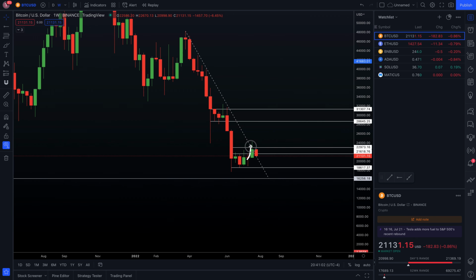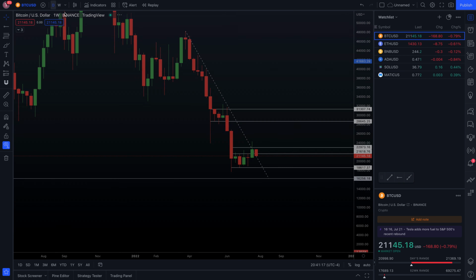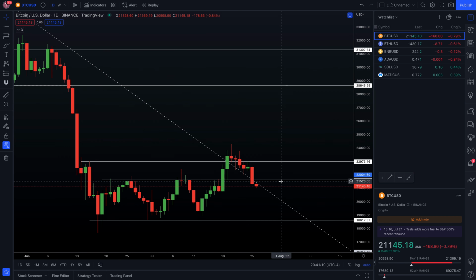Sure, there was a small rally here to the trend line, but did it even come close to changing the weekly trend? Absolutely not, right? We would have had to make an equal high up towards this area in here, or a significant higher low pullback. And right now, we don't really have that, right? If we go back down to the daily time frame chart, pop that on auto.